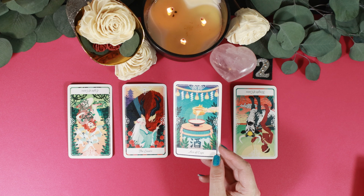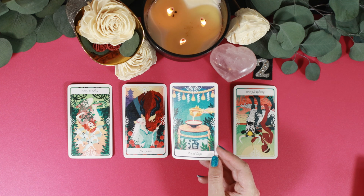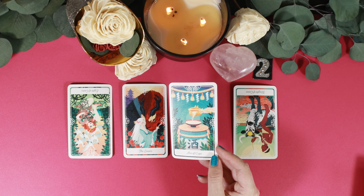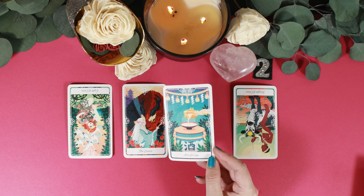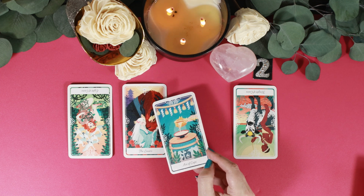This is a story out of Japan, Matsu Saki. So the Ace of Cups marks a new beginning, a reason to drink and be merry, and to open up to subconscious feelings. Sake is a drink of the gods, bringing people closer to the spirit world. Cups is about emotions, happiness, love. Look, we've got a lot of love here.